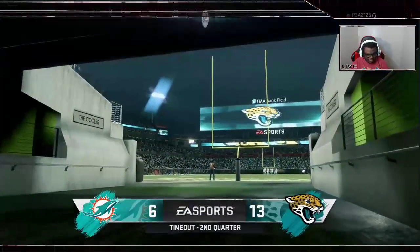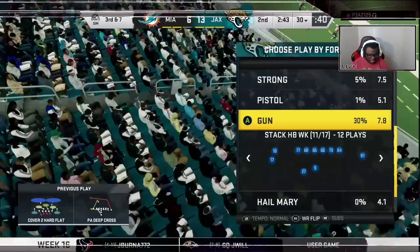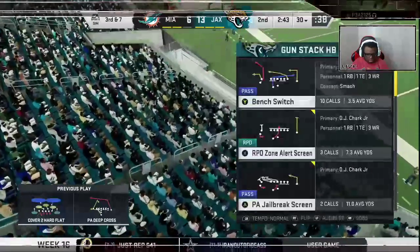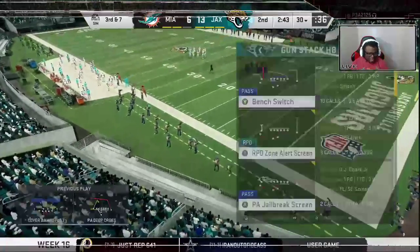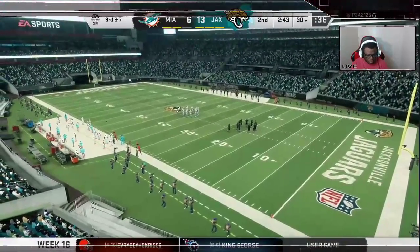Now the Dolphins going to burn the first of their timeouts. They'll have 2 remaining as we step aside here in this 2nd quarter. I'm not quite sure what was the point of the timeout.